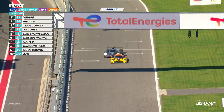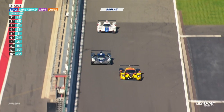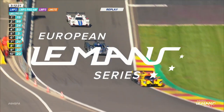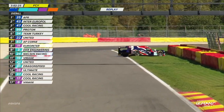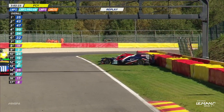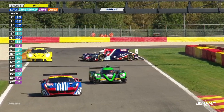They were very close anyway, leaving La Source and Kwani. Was a bit indecisive as to whether there was space to get alongside the number 8 LMP3 car. Daniel Schneider has lost control of the back of the car and ended up in the barrier. Oh, he caught the Crichton Dendoudis Ferrari, potentially.